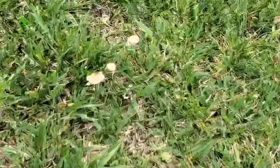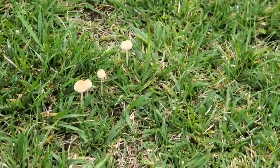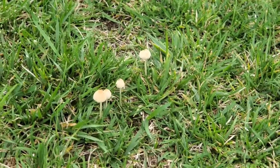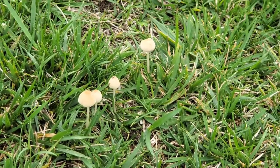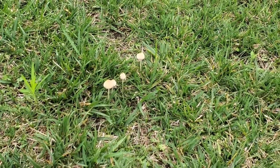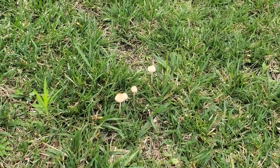I'm going to show off these mushrooms because mushrooms are interesting. They're fungi and they're neither plant nor animal. They're a class of their own, and they help keep the ecosystem clean, but don't touch them because many of them are going to be poisonous.